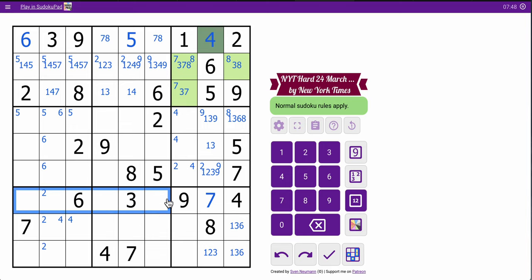Row 7. 3, 4, 6, 7, 9 placed. I need 1, 2, 5, and 8. That's down to 1 or 8. It sees 2 and 5. This one can be any of them. Same with that. That one's not 2. Okay, that was not helpful. Hope I'm not going to run into a problem here. I might.